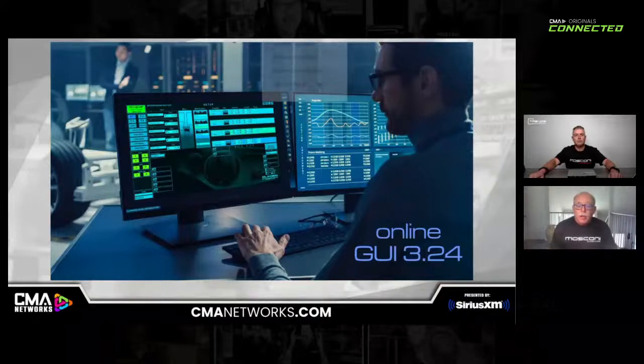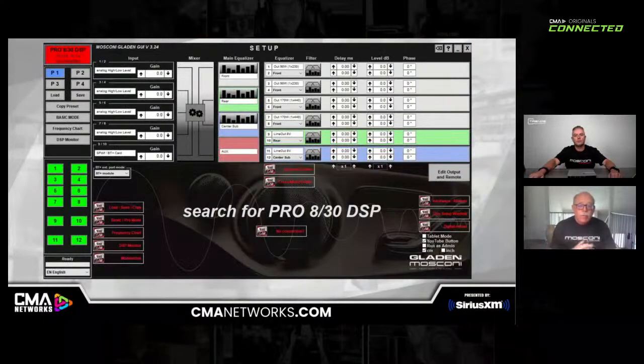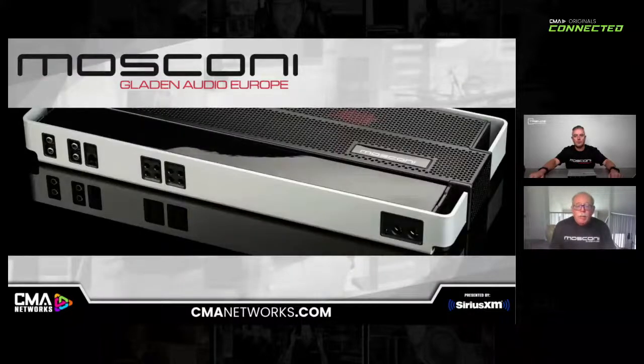Right now we're at graphic user interface 3.24. This is it right here. As you can see, nothing has changed. It's the exact same thing that we're all used to using for the last year and a half or so. So we're excited about the future with Mosconi and Gladen. I can't wait to see what's coming.